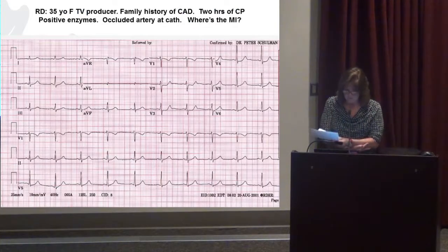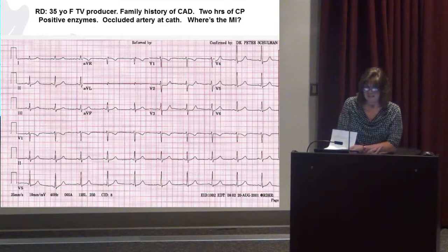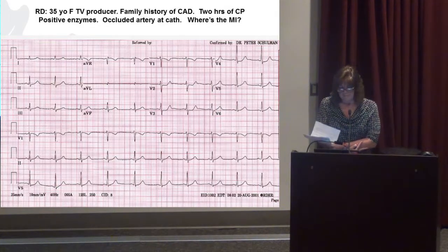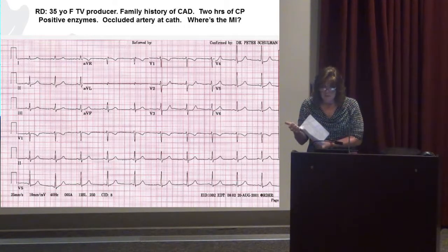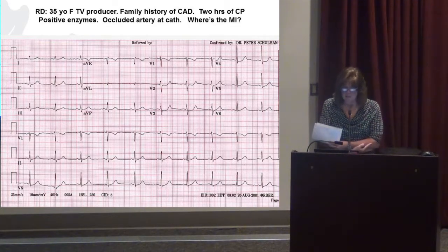Okay, how about this one? So this is a 35-year-old female. So not really in the age group or the sex that we typically think, right? She's a TV producer. Big deal. Okay, so she has a family history of coronary artery disease. So she's got a risk factor there. Remember we said that family gene. Okay, 2 hours of chest pain and positive enzymes. So they took her to cath, and she has an occluded artery.